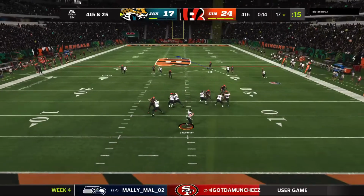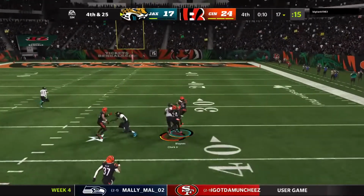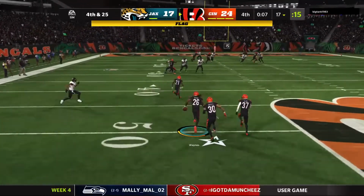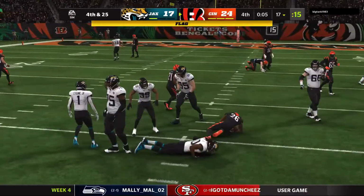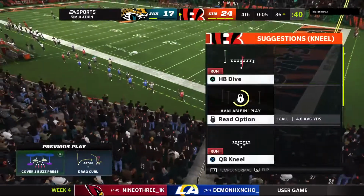As expected, they're going for it to keep the drive alive. He's going to let it fly. And, a crusher there as it's intercepted. Picked up by the former first-rounder Trey Waynes. And they will finally get him down as he's all the way to the 36-yard line.